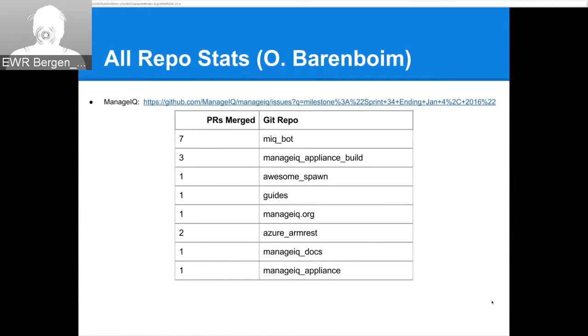And as usual, the other repos, not just the ManageIQ repo, also got some attention. The bot was the number one repo, outside of ManageIQ, getting changes. The Appliance build got some because we upgraded to CentOS 7.2. The Azure work is continuing, and then a sprinkling all around in the other ones. Next slide, please.